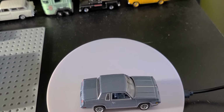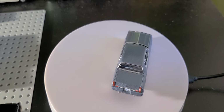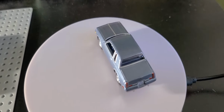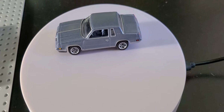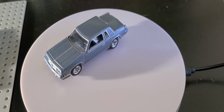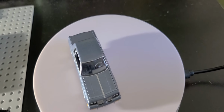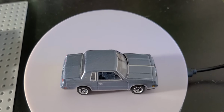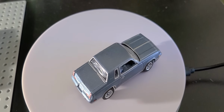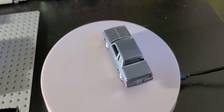This is 2018, like I said, Johnny Lightning. It's just a slept-on car, man. Of course, Oldsmobile does not exist anymore because GM decided, hey, if anything, I don't know why they kept Buick. I heard that Chinese love Buicks, so that's the reason why it's still around. But man, I miss Oldsmobile.